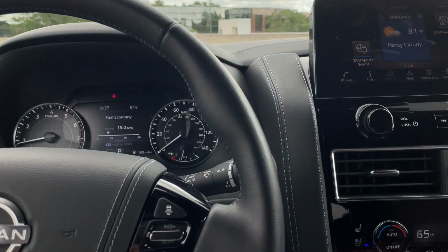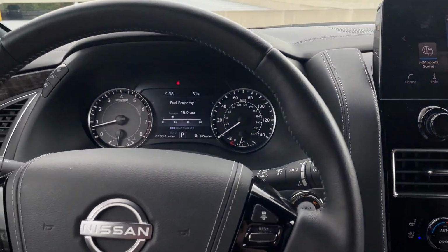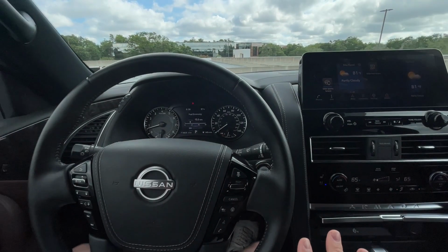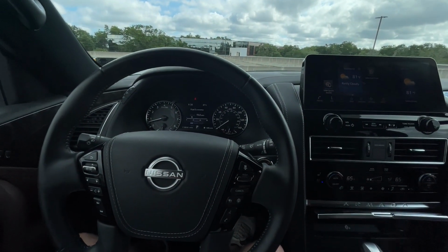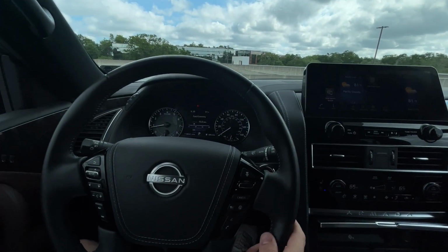So now let's talk about the reason why I think you would buy an Armada. It is the cheapest vehicle in its segment by a long way. It's $48,900 to start, and you get that standard 400 horsepower V8. The Tahoe and the Yukon are more expensive than that. They have less power from that 5.3 liter V8.